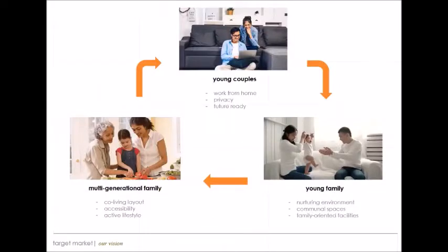So we are targeting young couples and young families, young couples who can work from home with certain privacy and are future ready, and who can start to develop a family with young children in a nurturing environment. Then we start providing communal spaces, and all the communal spaces have family-oriented facilities. As you grow older and the family also grows older, the development itself caters for multi-generational families. We adopt the concept of a co-living layout with accessibility and active lifestyle.